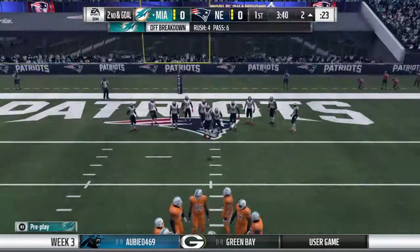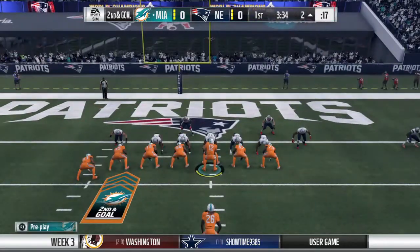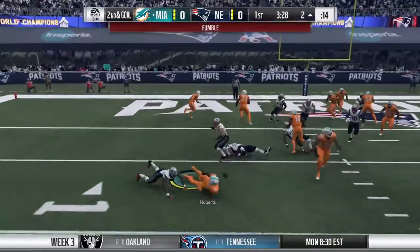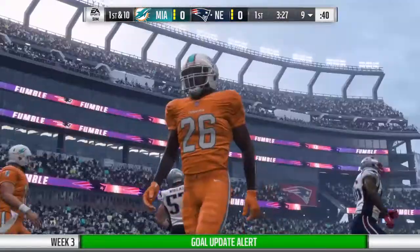And a really long drive here, and it goes on and on. On 2nd down, Roberts. No, bottled up. Fumble. It's out. It's loose. And the Patriots have it.